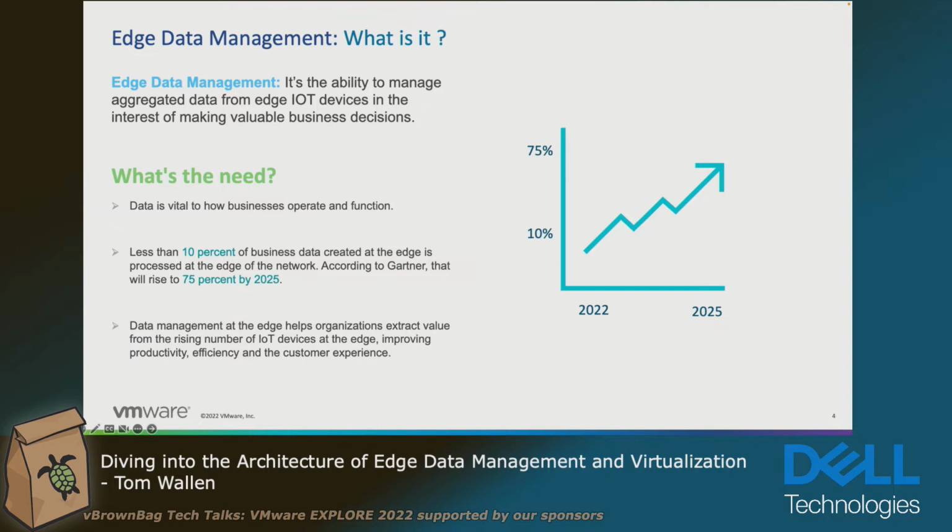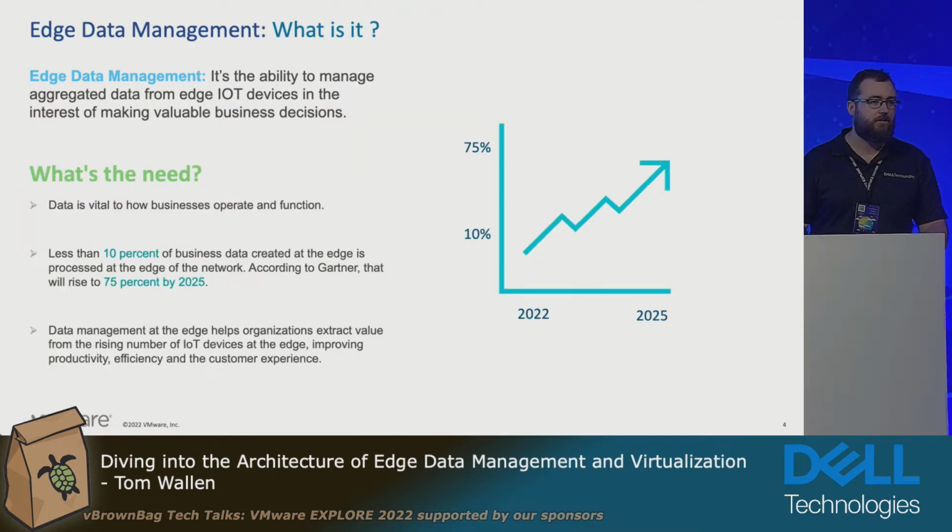Before we get into edge data management, I just want to give you a definition for the edge, because that's been pretty contested here at VMworld with a number of customers I've been speaking to. The way Dell defines the edge, it is the place where data is acted on closest to its point of creation. As customers see more and more edge devices, phones, wearables, IoT devices, and that data volume goes up, it's going to become much more important to bring compute as close as possible to that point of creation so that internal customers can act on it.